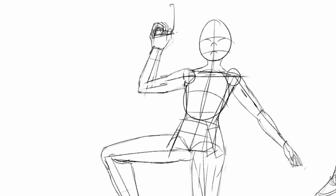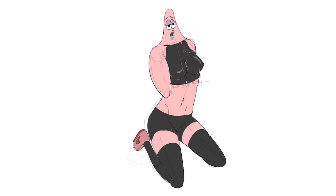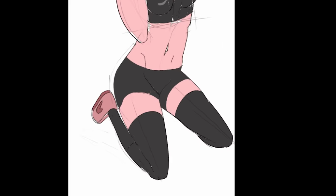But there is one thing I regret creating. For some reason, I decided to put Patrick's face on a human body. The results are an abomination. But hey, look at the structure of the legs. Damn. Oh, I forgot about the shading, the high detail. That's some nice stuff right there.